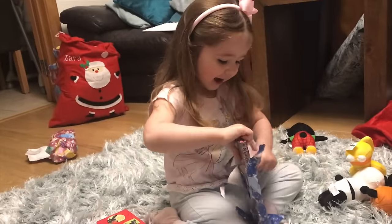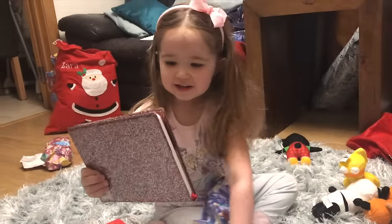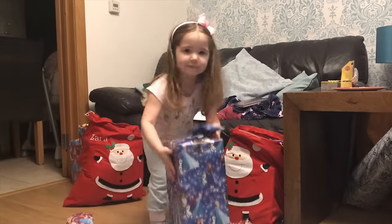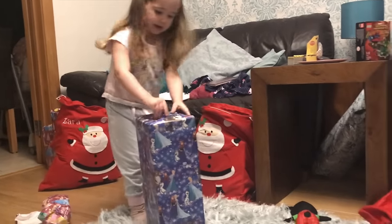Zara's sack is still full. I know, it's because you're too big. You can only look at the rest. What you got? Oh, what's that? Na-na. Na-na. Sparkly butt. Where are you going? Ta-da! It's sparkly butt. Oh, wow. This big one. Oh, what's that big one?